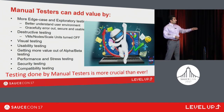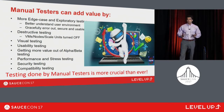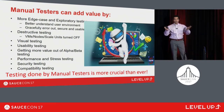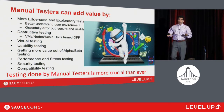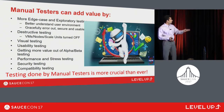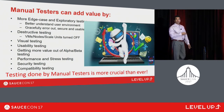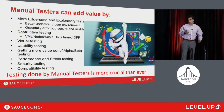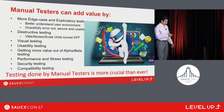So all this testing, which we all know needs to be done, right? But somehow, because these manual testers were just too busy testing the happy flow and those more important features, they never found time for that. Well, all of that is now automated, right? The most important use cases are automated. You're not spending time on those. So go ahead and do this, and this will actually take your ratings from 2 or 3 to a 4.5 or 5-star rating.